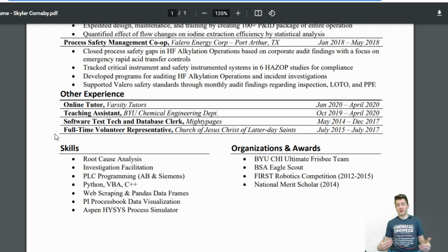My organizations and awards dropped down though, because now that I was out of college, I wanted to get rid of those scholarships. I kept Eagle Scout, I kept the National Merit Scholar because those are both well known and respected. I also kept the first robotics competition because there were actually several jobs I applied to during college that asked if I'd been involved with it, probably because of some partnership. So I decided, let's go ahead and keep that one, and that way it's something to talk about. But I do put the year so people know I'm not actively involved in it.